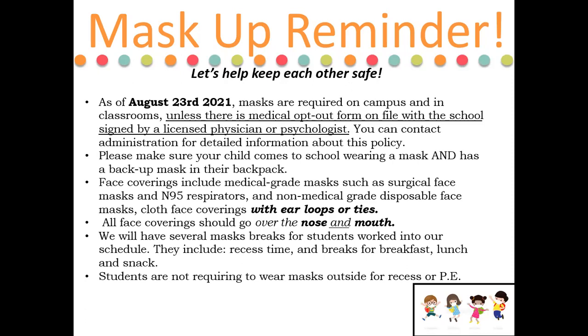Please make sure your child comes to school wearing a mask, and it helps to have a backup mask in their backpack. Things happen, they drop them, they get wet, you never know. So having a backup is a great idea. Here's more information about the face coverings you could use. Please make sure it covers the nose and the mouth. And we'll have several mask breaks during the day: recess, breakfast, lunch, snack. They also don't have to wear them outside for PE. So they will have multiple opportunities to take them off throughout the day.